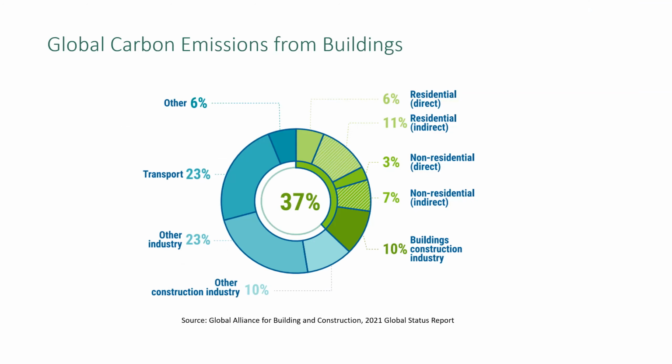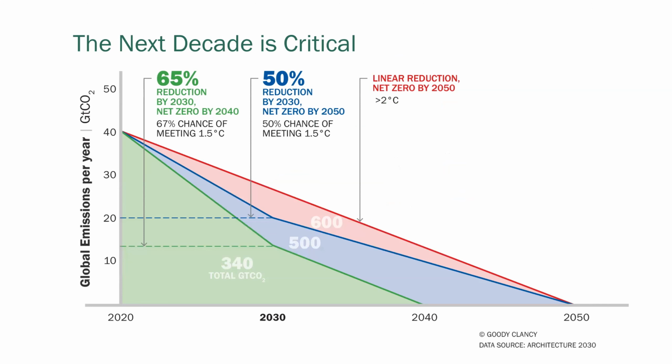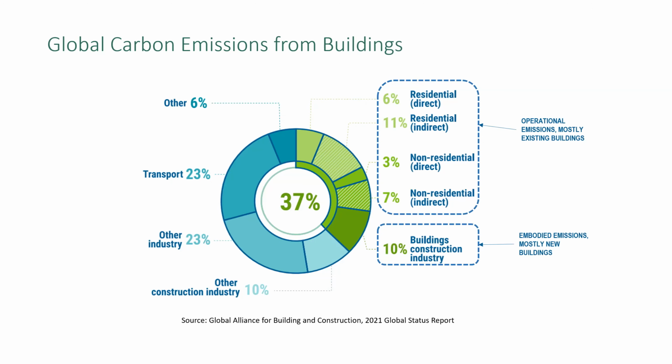And then zooming out to global emissions, globally, buildings represent at least 37% of all emissions coming from energy use. And this is really broken down into two sections here. First, operational emissions. These are the emissions that come from using our buildings, and these are mostly from using existing buildings. So this 27% of global emissions really needs to be tackled by retrofitting and upgrading the buildings we already have.